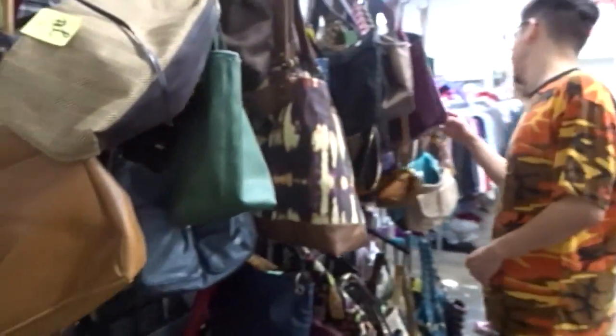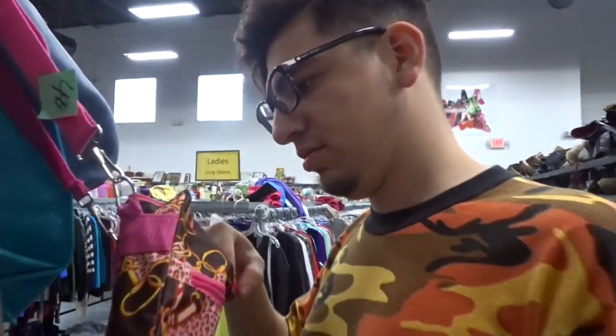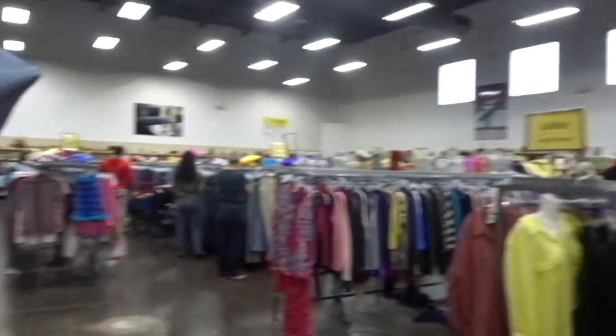This is babe's first time at this thrift store. What do you have to say, babe? It's a big ass thrift store. Just look at the whole store. And this isn't even half of it. The other half is all the way over there.